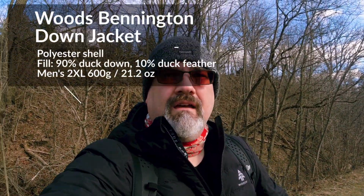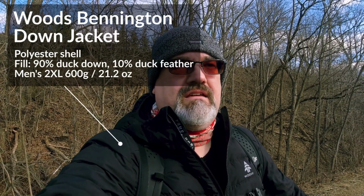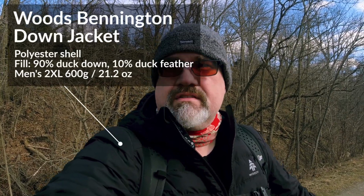Now, if I had to compare it to a single jacket that I would use for winter hiking, some of you might have seen me in a Woods black coat, and it's a really nice jacket. It is a little on the heavier side, and as soon as I get home and confirm what those weights are, I'll put that information in the video here so that you can compare the two. But I can go out on a hike even in colder temperatures than this with the same base layer and not have the same kind of effect felt from a wind.